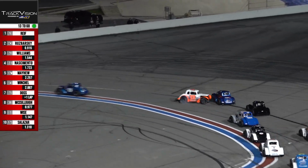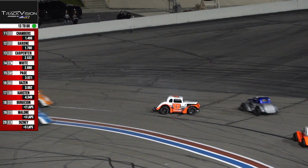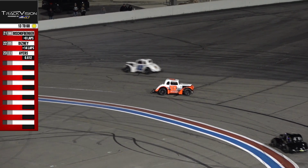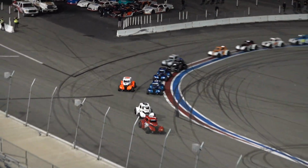Burgesson with the bumper. He just sent the 17 around. And this time it was the 17M of Taylor Mayhew. Over to us. Let's look at what's going on with the car. Here's a replay.